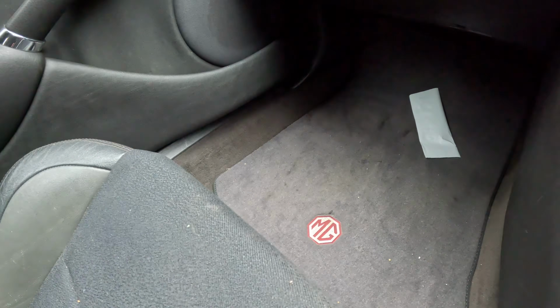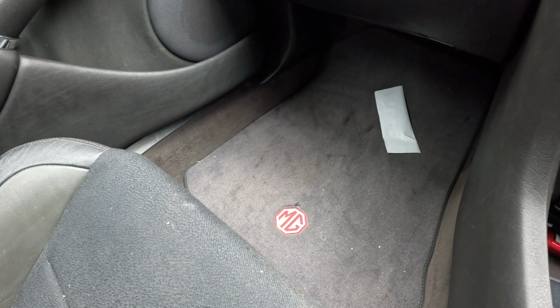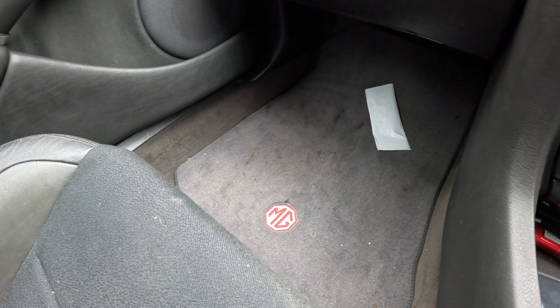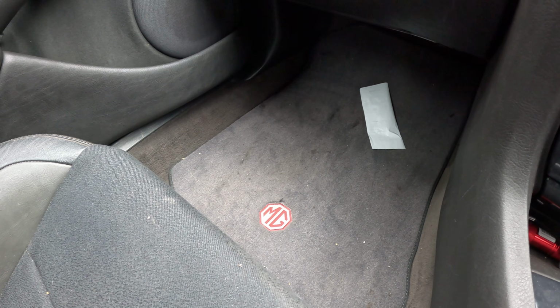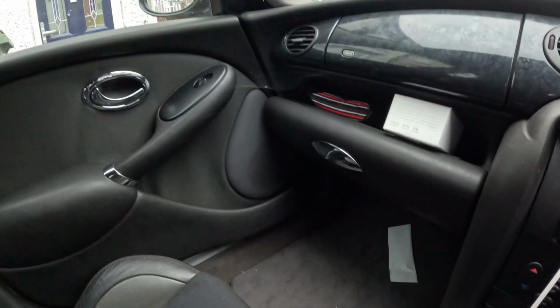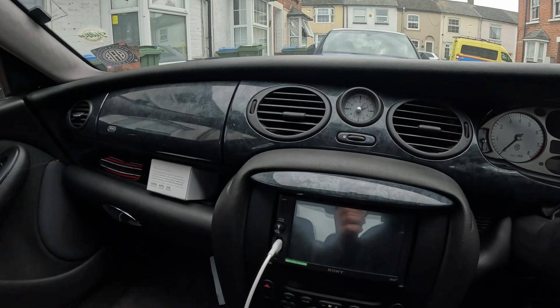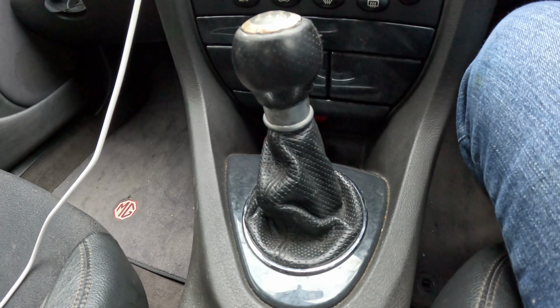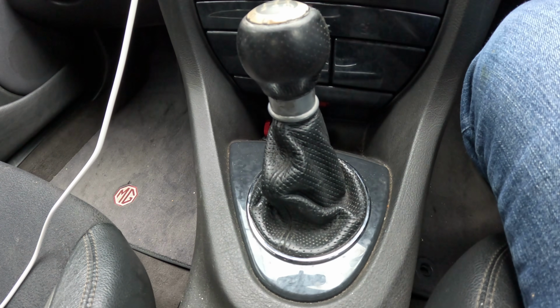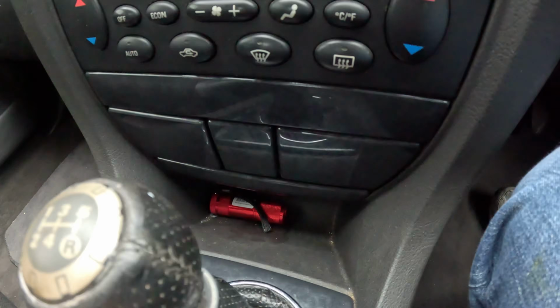I've gone as far as buying or sourcing new old stock, genuine floor mats. Excuse the receipt on the floor there. I've just noticed there's a spider's web there, which isn't so good. And then I put a black oak dash in, so you can see even the very difficult to get out gear stick surround is black oak, so it looks a lot better.